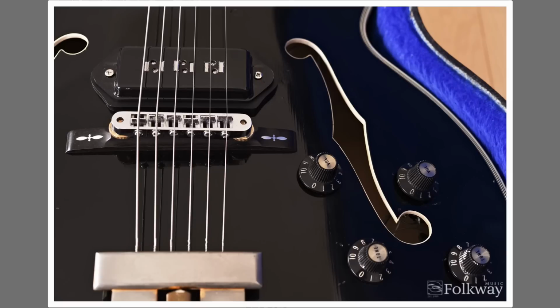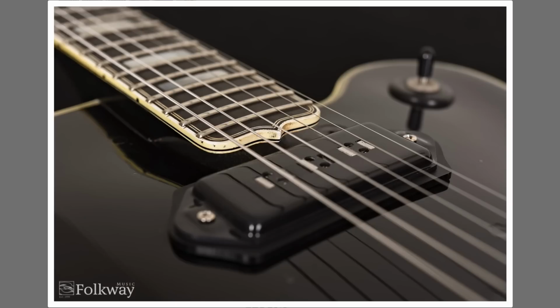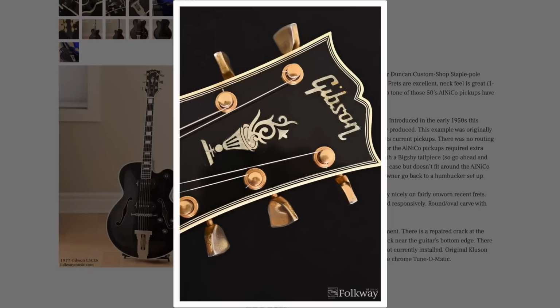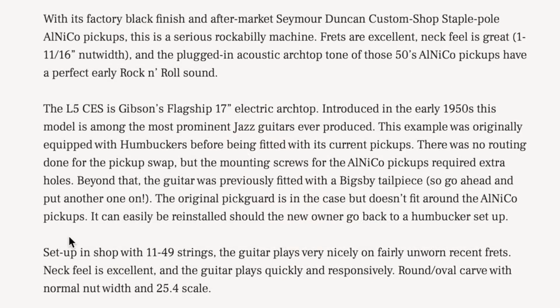This is such a fantastic piece. Even the ebony finish is ridiculously rare for this particular model. And just finding any of these arch tops in general is kind of difficult. They're always expensive, but this one, yeah, that's nice.